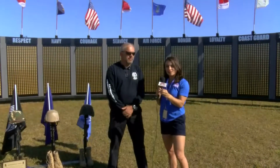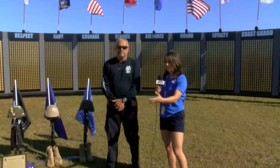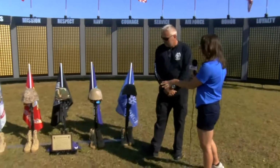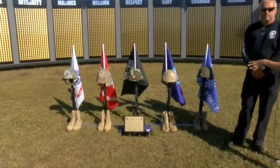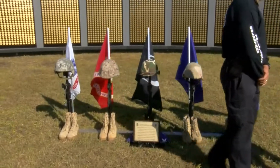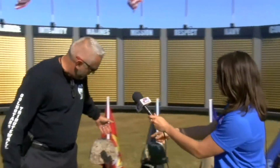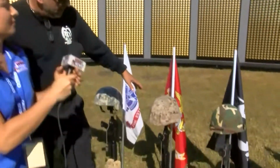Thank you. We're going to start first, we'll get to the wall in a second. The first thing that you come upon here when you come to the tribute wall is the battlefield crosses of the five military branches. And I'm going to let Sam take it away now and explain one of these displays that's special. The one to my left up here, the Marine Corps display.